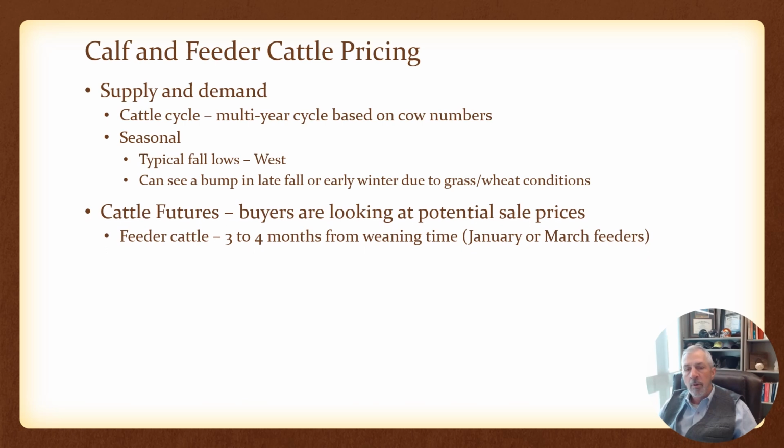Okay, they're also looking at cattle futures. So buyers that are looking at buying your cattle, or when you're looking at projecting what a sale price would be, are looking at potential sale prices. If you're buying feeder cattle, you want to look at feeder cattle futures. You're looking at 3 to 4 months down the road from weaning time. So if you're weaning your calves now, you're looking at either the January or March feeder. That kind of gives you an idea on the cattle futures.